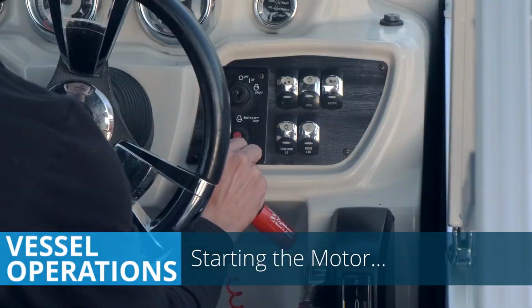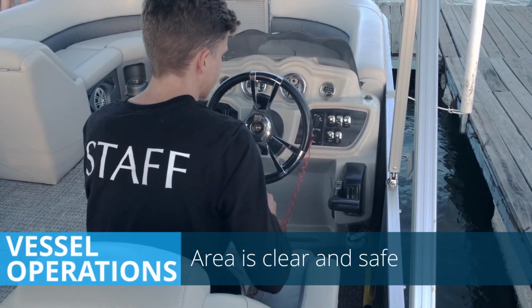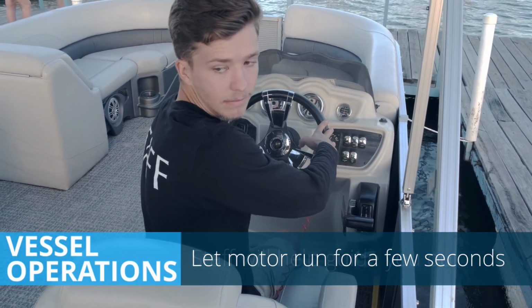To start the vessel, you need to make sure the kill switch is engaged and secured to the driver, the throttle is in the neutral position, and the area is clear and safe. Turn the key clockwise just like starting your car. Let the motor run for a few seconds prior to shifting into forward or reverse.